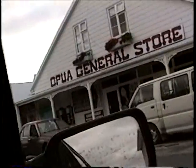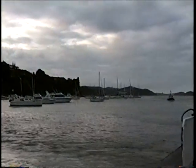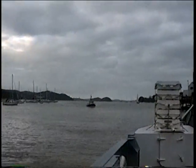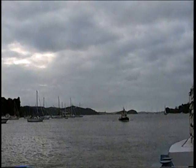We're now in Opua, getting ready to board the car ferry. All right, made it onto the ferry without killing myself, which almost cracked up the car taking that last picture, trying to video and drive at the same time.